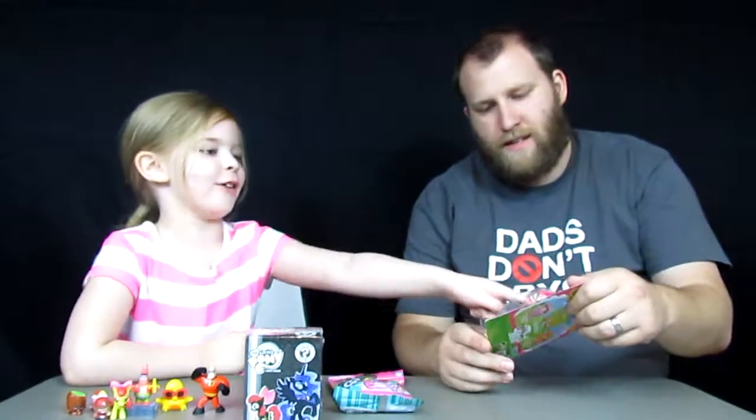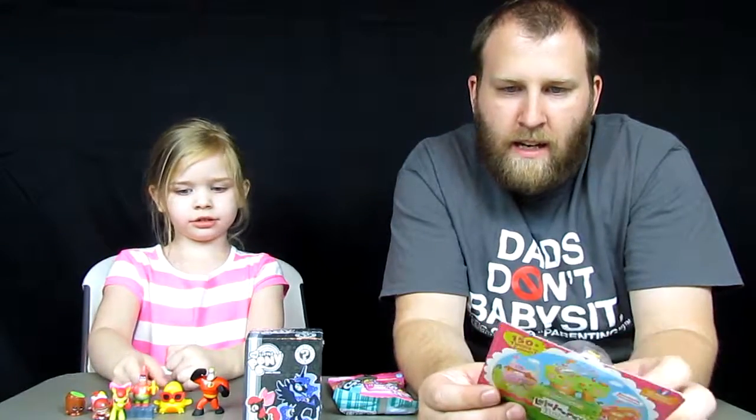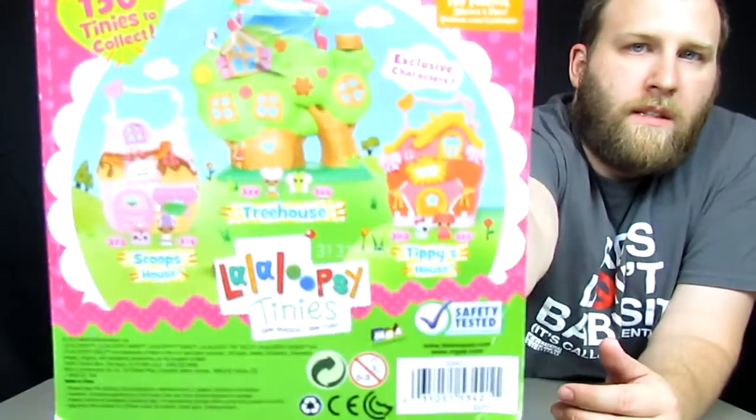Yeah, I have a cow. These are Lollaloopsie Tinies. They are so magical, so cool, and there are 150 to collect. Series 3 of these, and there's all kinds of things you can get on the back. You can get the treehouse and the other houses on there. We don't have any of the collector sets on here, but we saw these in the store and we thought they looked pretty cool.